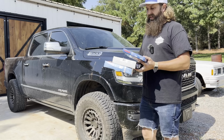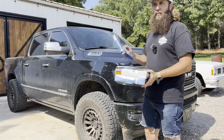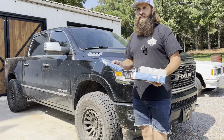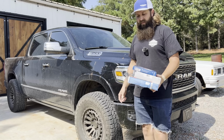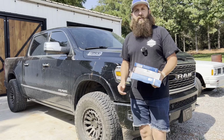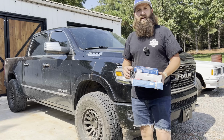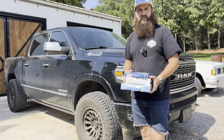Now, there is some theory out there that the cheaper ones are best, not just because of the price point, but because they flow more air. They don't filter as well, and so you get more airflow to the vents. We will see whether or not that's the case. So first thing we got to do, we're going to fire up the truck, and we are going to measure what kind of airflow we're getting with the old, dusty, crusty factory cabin filter.